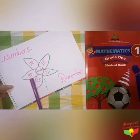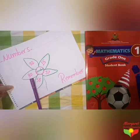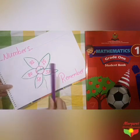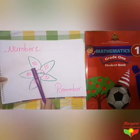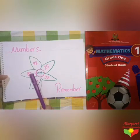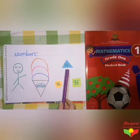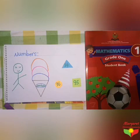Did you remember this number? Well done. There are 8 tens and no ones. So we have, good job. This number is number 80. The last one we have, yes, there are 9 tens and 2 ones, so they are making number 92. Good job, number 92. What do you see, friends? Yes, we have the picture of ice cream. And we have shapes. So on these shapes we have some numbers. Do you like ice cream?